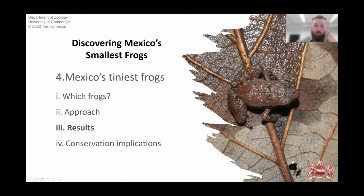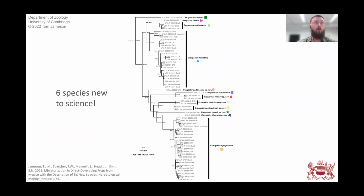What were our results? Well, our headline result is we discovered 6 species of frog new to science. How wonderfully exciting. And so this is kind of what this phylogeny shows. This is our phylogeny based on molecular data. And so we can see here, we've got all these numbers and letters. So these are our individual specimens we were looking at. This branching pattern is their relatedness. So the more closely branching these specimens, the more closely related they are.